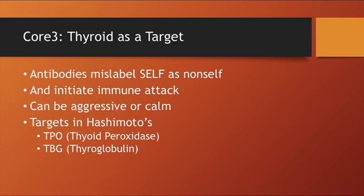And there are different kinds of antibodies and there are different antibody targets even within the same system. We'll talk about that here in just a moment. But once the antibodies mislabel your thyroid as something that doesn't belong and they initiate that immune attack, depending on other factors related to the immune system, and related to things that affect the immune system, your rate of attack on your tissue can be very, very aggressive, or it can be calm and relaxed.